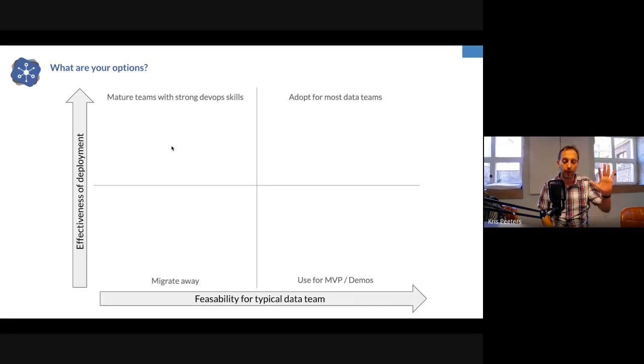Next on the top left, you have the reverse of that, like deployments that are very effective. We see, look, if you do this well, you're going to be successful, it's going to be good, everybody's going to be happy, but those things are actually really hard to do, so the feasibility is low. I'm going to discuss those as well.